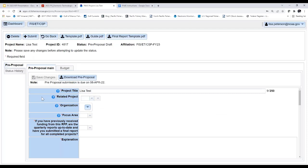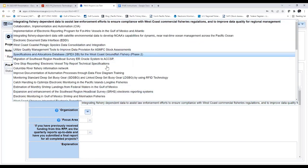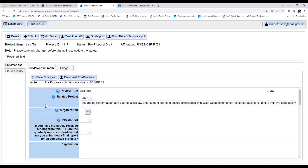And I also wanted to bring everyone in here because we added a new functionality this year. So if you are submitting a project that is maybe a year 2 or a phase 2 of a project that has been funded previously, we would like you to put that in this box. So if it was an FY20 project, you would select 2020, and then there will be a drop-down box that will let you pick what project this is a phase 2 or part 2 or year 2 of. And that will automatically connect the projects, which will be helpful for reviewers who are reviewing your project.